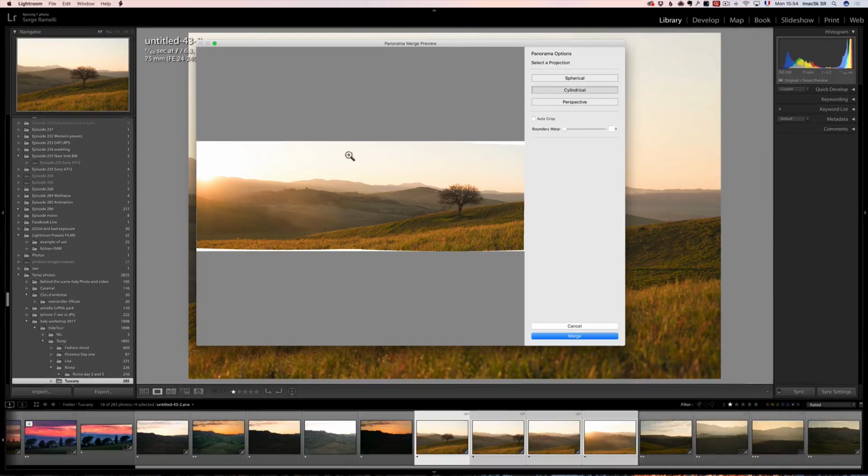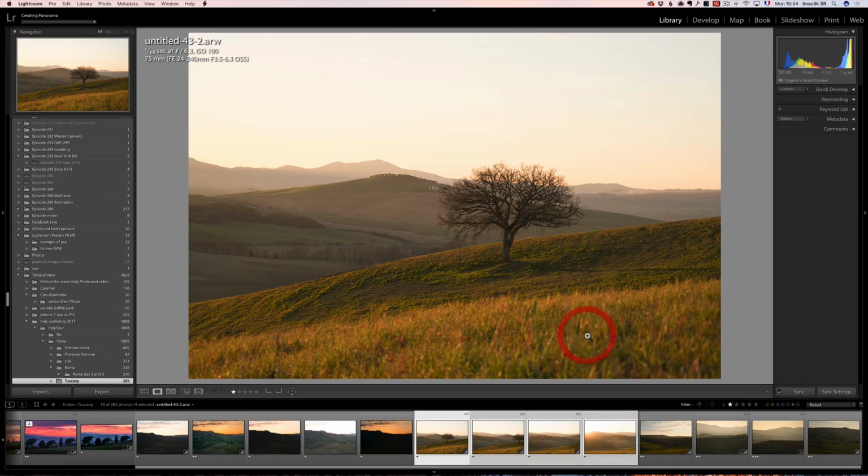So here we are. The options are pretty simple. You've got different projections, different ways to make your pano. These are pure raw files, which is really cool. I think perspective is probably not going to work on this one, but it does work actually. Oh, perspective is not so bad. I'm going to go with boundary warp. I like the idea of the small tree, and I'm going to click on merge.